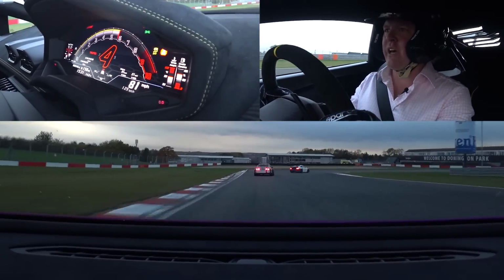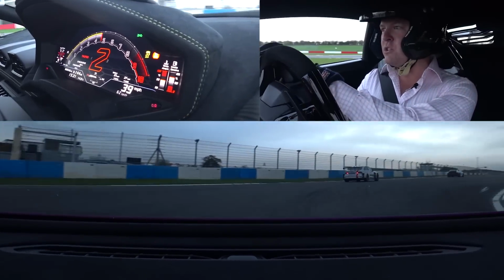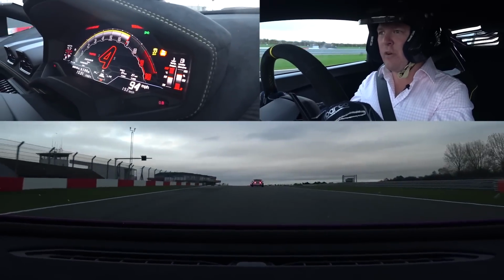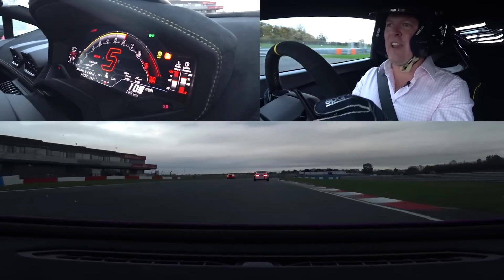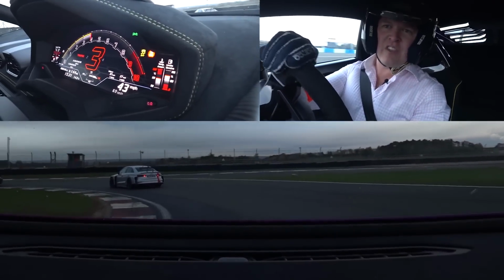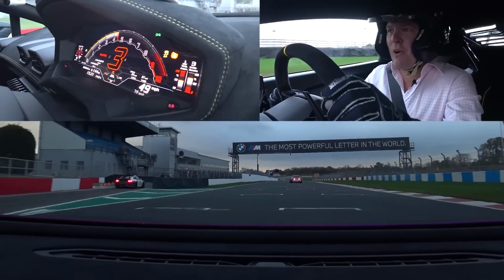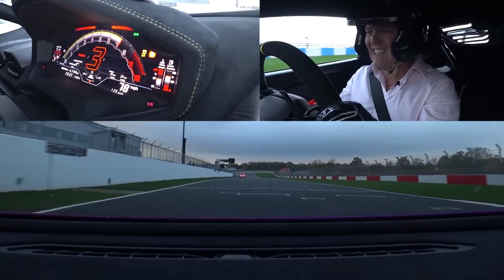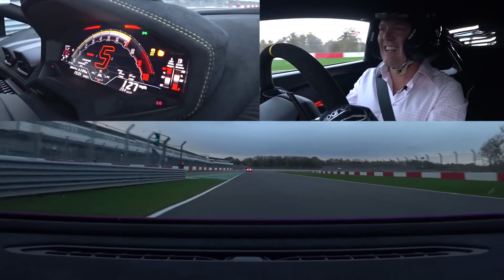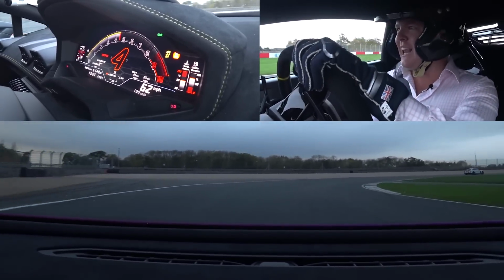Got to watch out though, this corner gets very slidey, especially if you give it too much throttle like this. God, that sounded awesome. That sounded absolutely awesome. Pitting in front of us. Following the RS3 LMS, watch out, traction off, don't want to do that. Maybe that was a little bit more slidey than I actually intended, so we'll be a little bit careful.